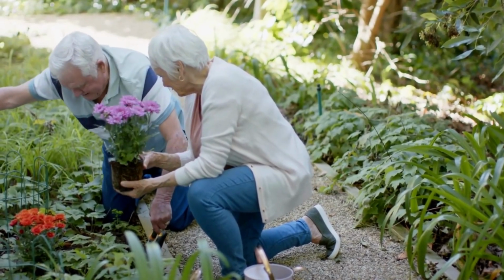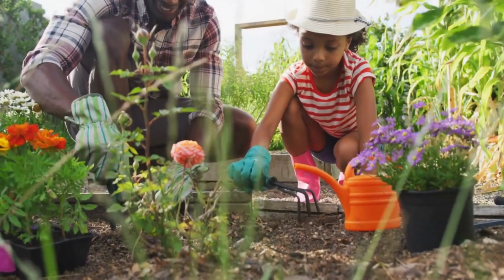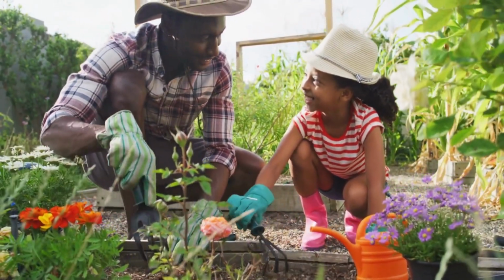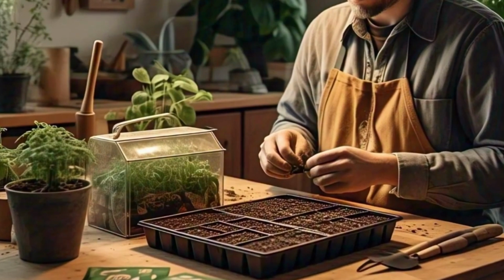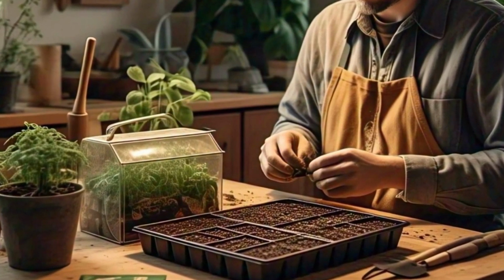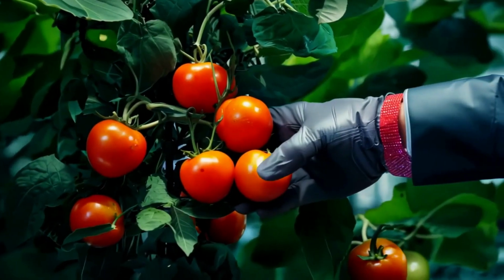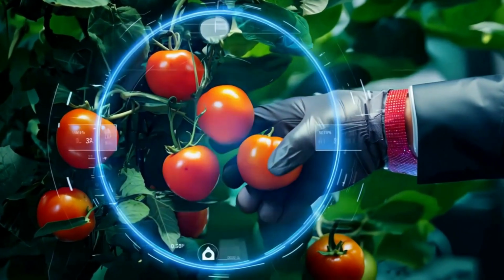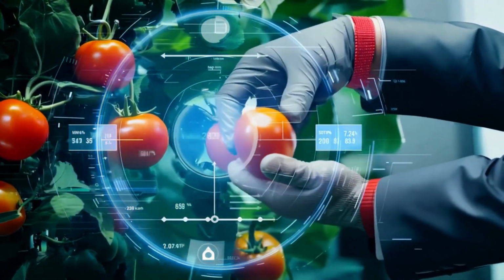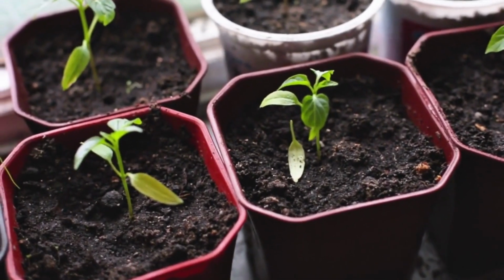Emotional connection and the joy of gardening. Gardening is more than a hobby. It's a way to connect with nature, reduce stress, and create beauty. Starting seeds indoors in March is a small yet impactful step toward a more sustainable and fulfilling lifestyle. Whether you're growing food for your family or simply savoring the process, there's immense satisfaction in nurturing life from seed to harvest.